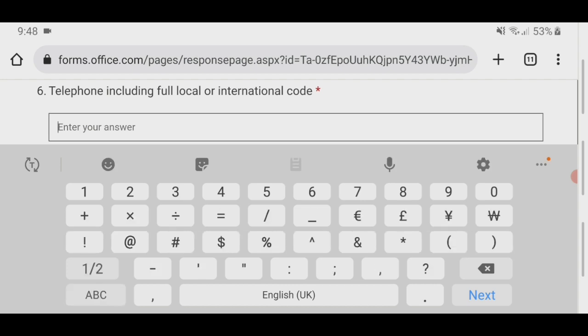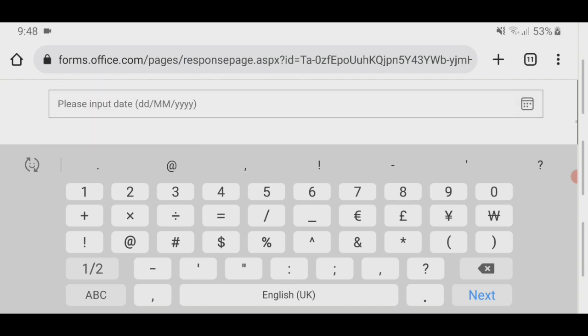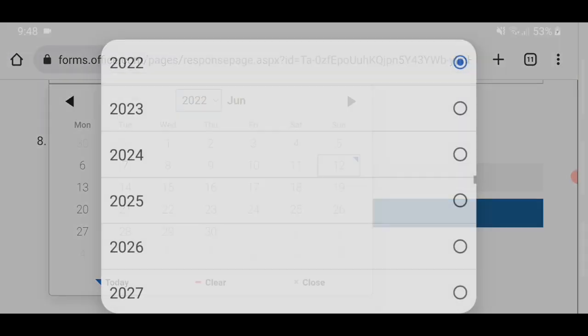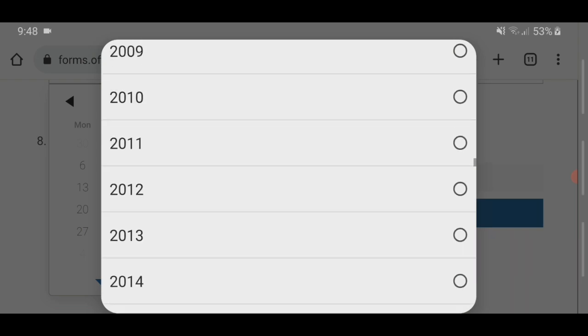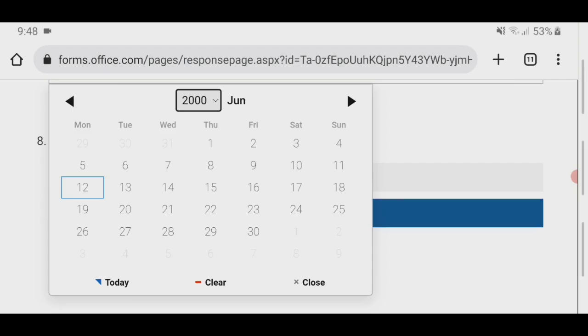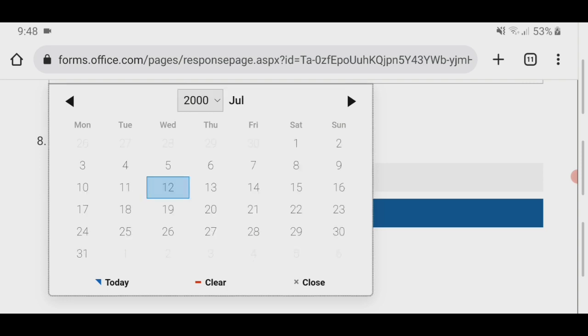Okay, now the next thing is asking for your telephone number, which is also asking for your international code. Of course, the Nigerian code is +234. So I entered my old Nigerian number just to get by. Now you enter your date of birth. Please, I want you to actually take your time when filling this form. Don't be in too much of a hurry to not give the right information. Make sure that every information you're entering is the right one. Okay, guys.